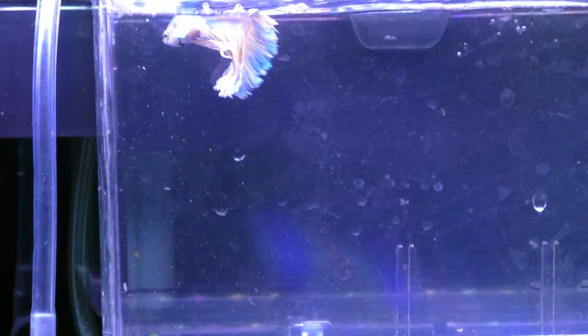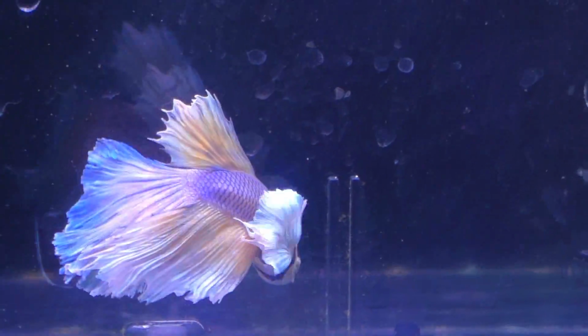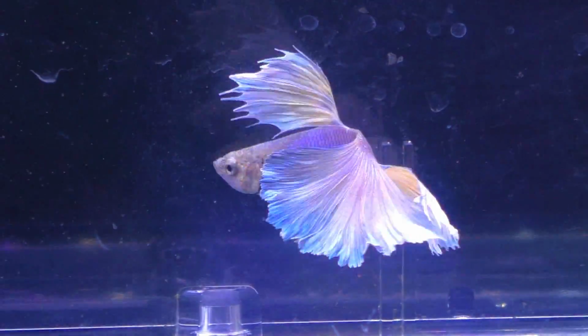But we can cruise on over to the next one here, slowly. And this one is definitely my favorite. Let's see if we can get him to turn to the side. This is kind of an ivory color in there, which I think looks really good. Still has the blues and purples.